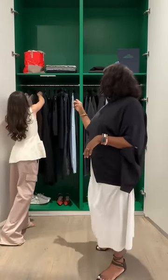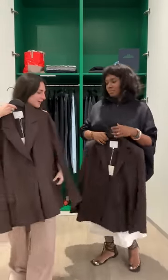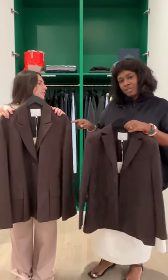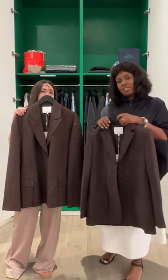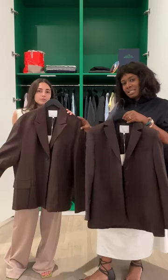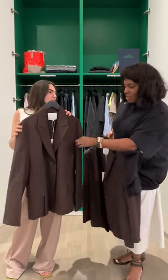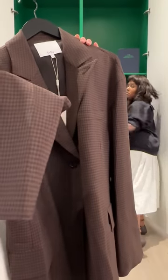Okay, and then next is the jet suiting Liam blazer with the zipper detail. So I just wanted to hold these up side by side. I think it's good for you to see that there's a difference here, a little bit in length, and in color. This is slightly lighter, but this is also grounded, like dark brown and medium brown. And this has the slight check that the suiting has, as you can see here.